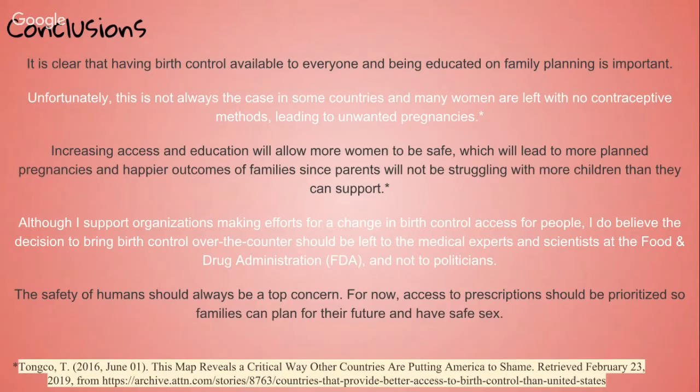Although I support organizations making efforts for a change in birth control access for people, I do believe the decision to bring birth control over the counter should be left to the medical experts and scientists at the FDA and not to politicians. The safety of humans should also be a top concern. For now, access to prescriptions should be prioritized so families can plan for the future and have safe sex.